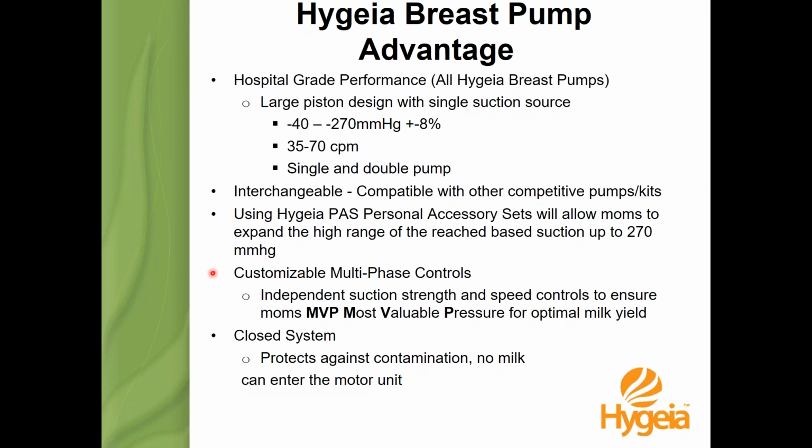We have customizable multi-phase controls, and that just means that our independent suction and strength controls are independent of each other, and that just allows moms to really hone in on what pressures and cycle speeds are going to work best for them at any time during the pumping.